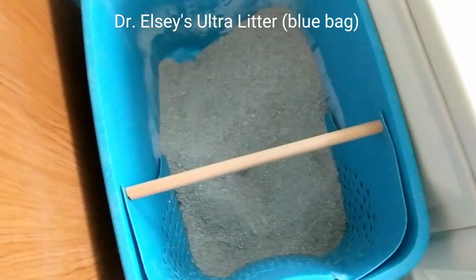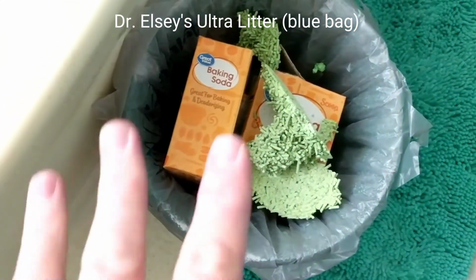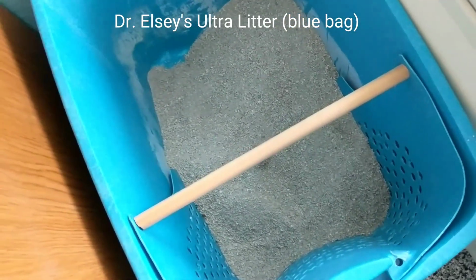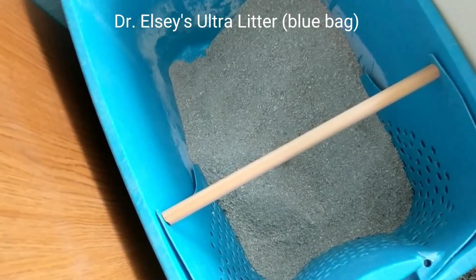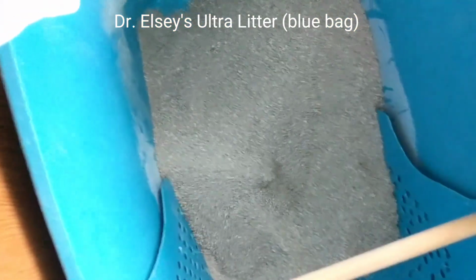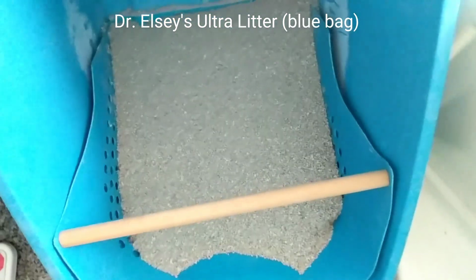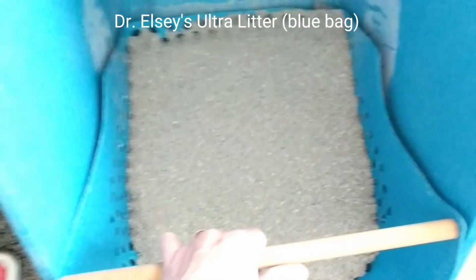So here we have the second day of using this litter. Speaking of the corn-based litter, the cats didn't use it at all. So they prefer the tofu over the corn, and they prefer this over all of them. This is the second day having this litter back, and we have some heavy usage of this litter box. So let's do a tilt and clean and see how it goes.